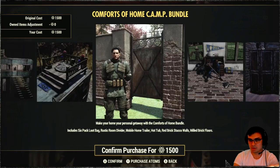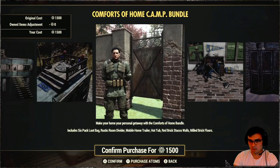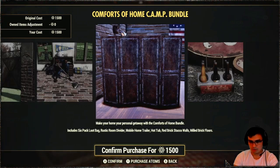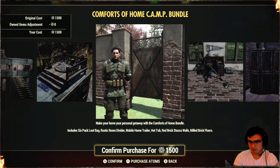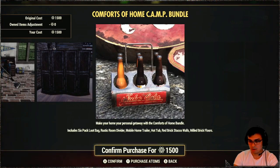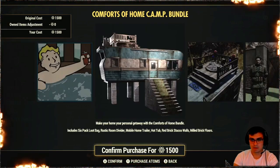So we got this pre-built building. Okay, we got the jacuzzi. I believe this is the door. So the mobile home trailer, the hot tub. Then we got the door, I guess the rustic room, no. This one, room divider. Okay, cool. Then we got, are those walls included? Brick walls, brick floors. And this is a 6-pack loot bag. Oh, it's a loot bag skin. That wall looks nice. I wonder how much budget it takes.